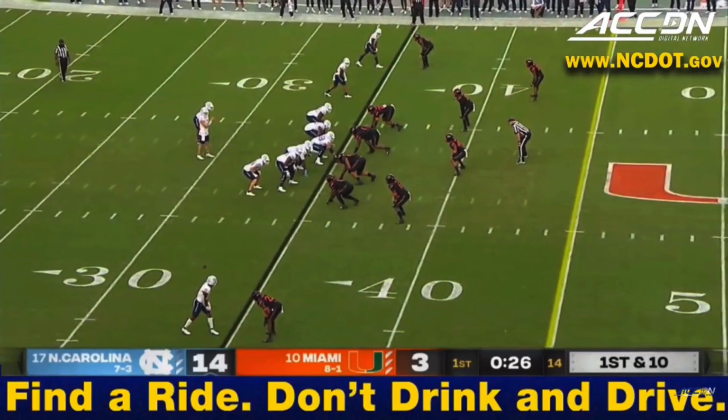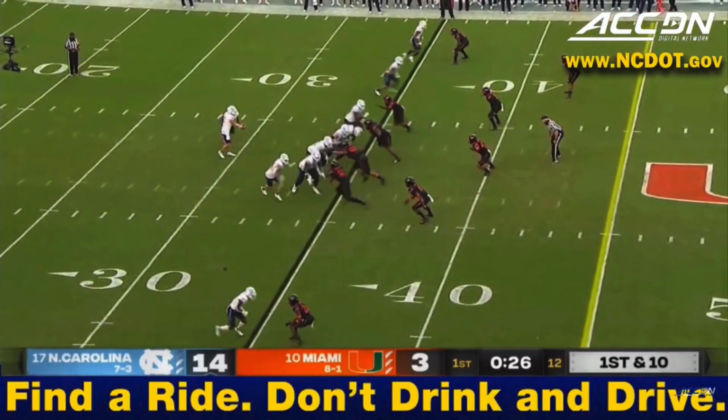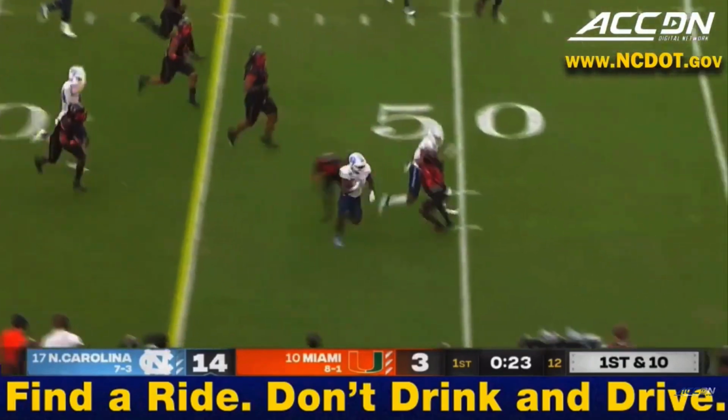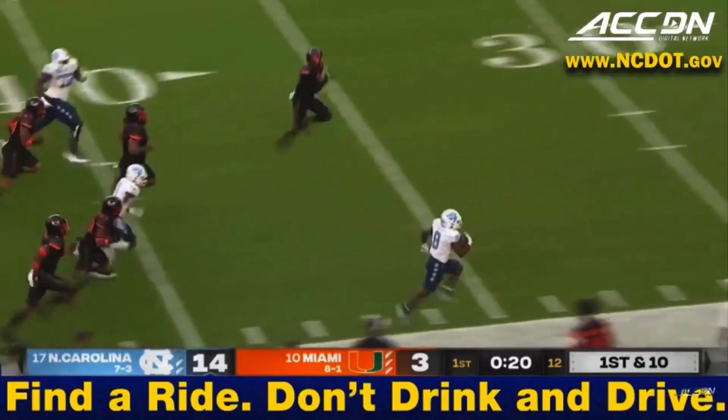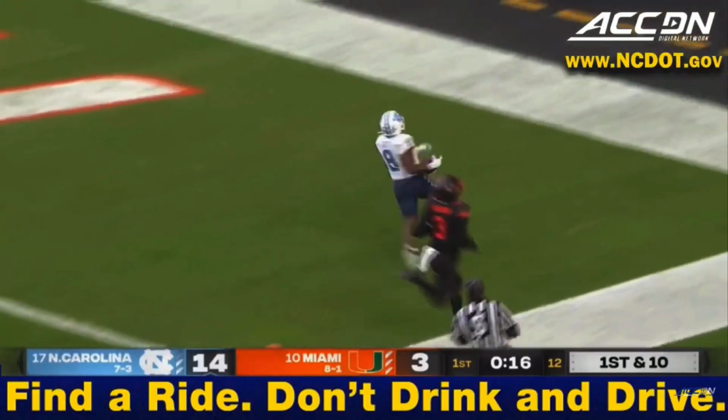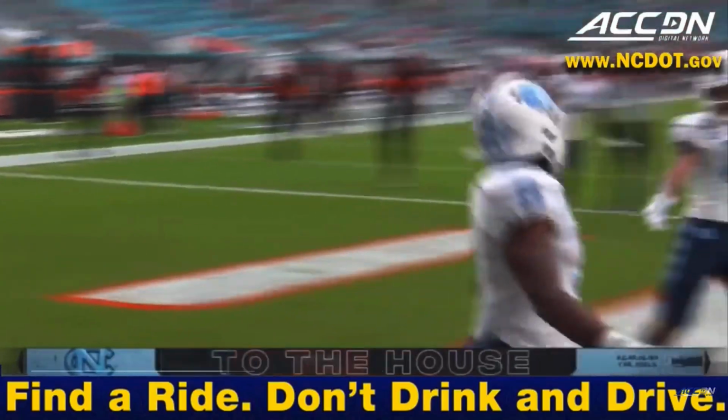Day with the Surratt family coming up on draft day. His brother Sage is a receiver at Wake Forest. Is also a top 2 pick. Look out. Carter's in the secondary and down the sidelines. It's a foot race. Can they catch him? They cannot. The Heels, 3 possessions, 3 touchdowns.